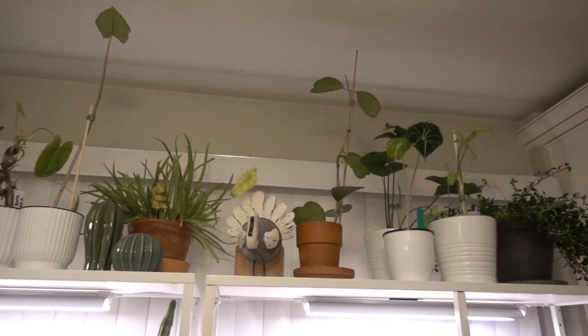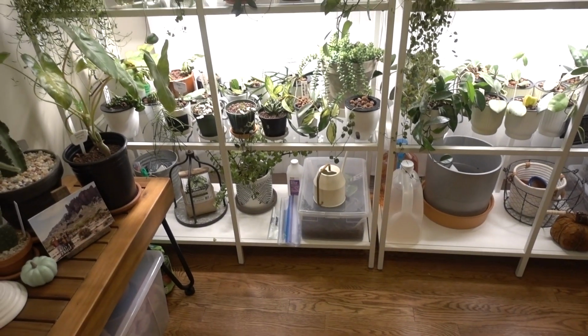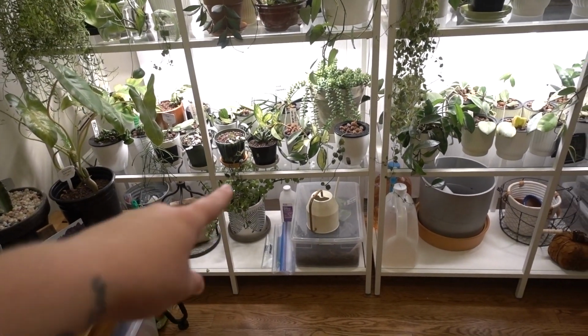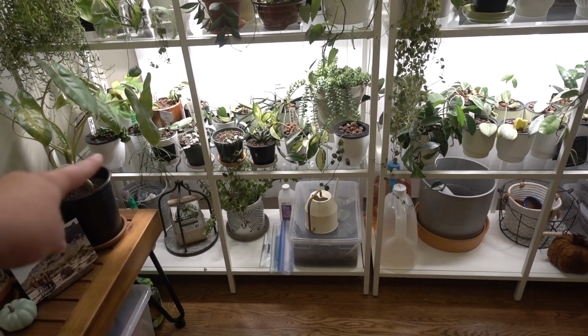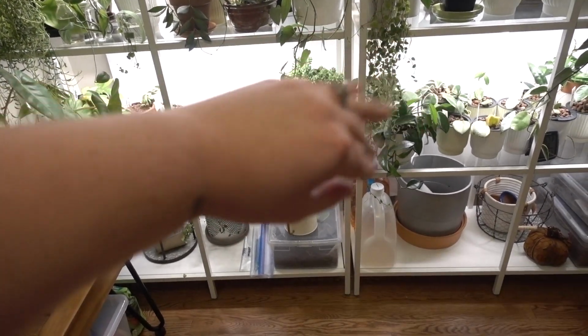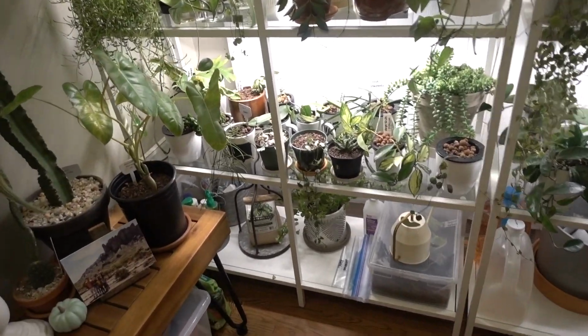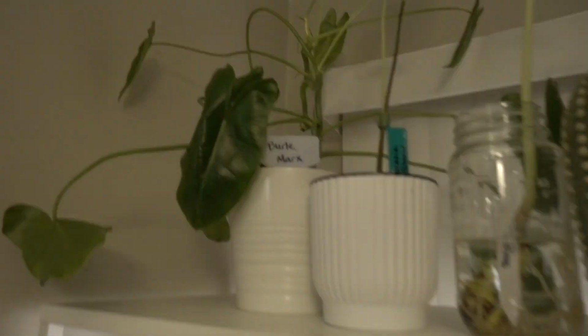I may move them around. I was thinking of possibly taking one of these bottom shelves out, seeing if I can condense these plants on another shelf so I could fit some of my taller plants down there, but that's another day. For now, they're okay up here.